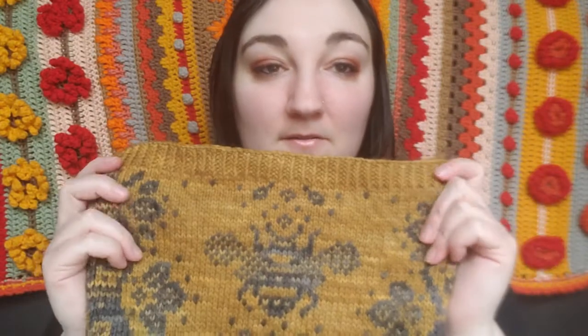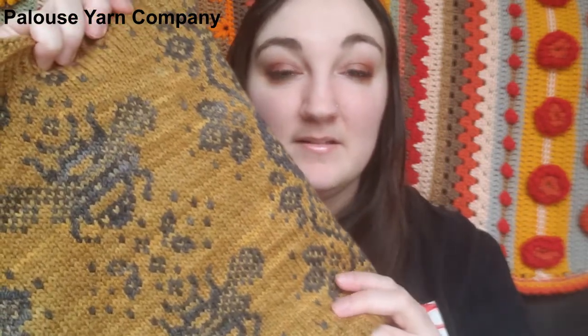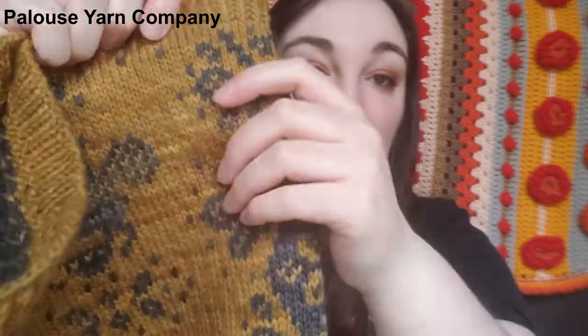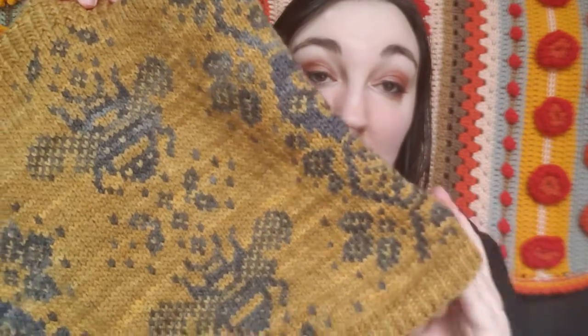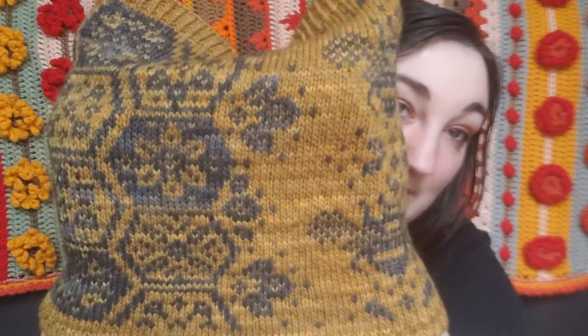And I'm using yarn from my local yarn store. It's dyed here about 8 miles away from me. This is the Palouse Yarn Company line of yarn, and I used specifically the Seven Devils DK from this yarn dyer in the color, I think August and Jet are the two colors, but I have that information in my Ravelry, and it's just very soft. I was joking about how I was petting this cowl while I was weaving in ends when I was getting everything taken care of and finished up, and I wish that was a joke, but I really was.